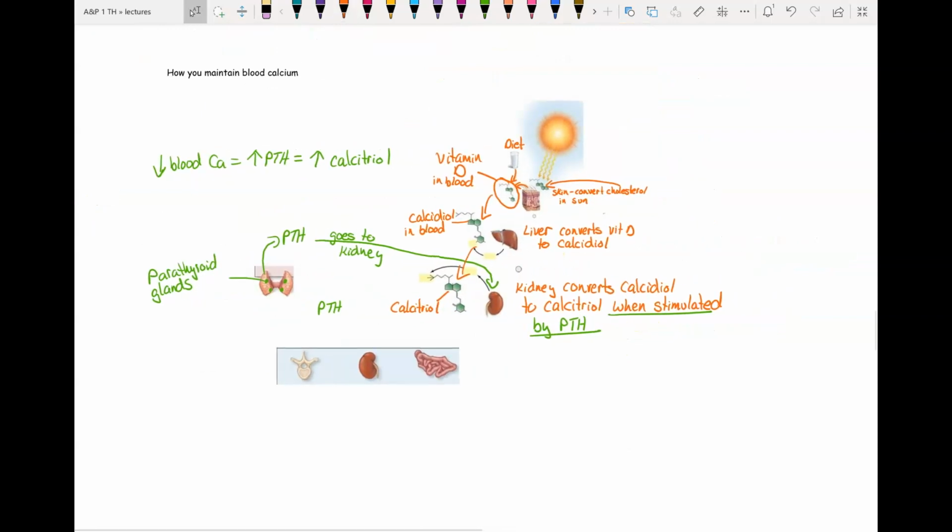So just a review of what we have so far. You get vitamin D either in your food or sitting in the sun. Your liver converts that to calcidiol. Then your parathyroid gland monitors your blood calcium level. When blood calcium is low, it secretes PTH. PTH tells your kidney to take that calcidiol and convert it to calcitriol. Now you have PTH and calcitriol in your blood. And the lower your blood calcium, the more PTH and calcitriol you have.